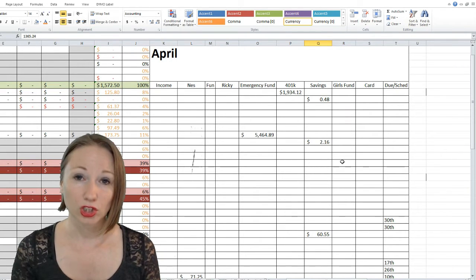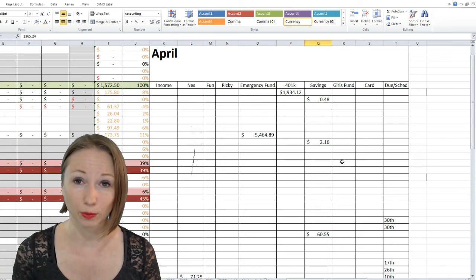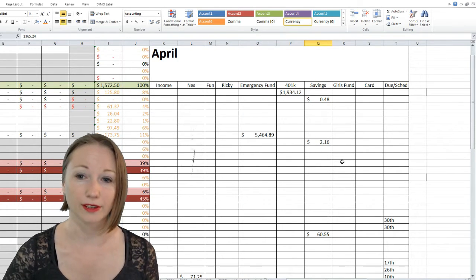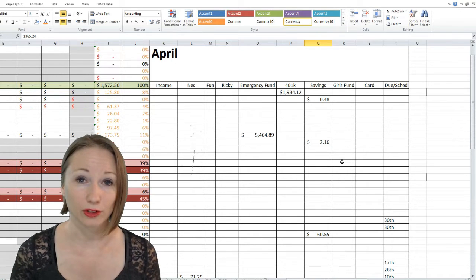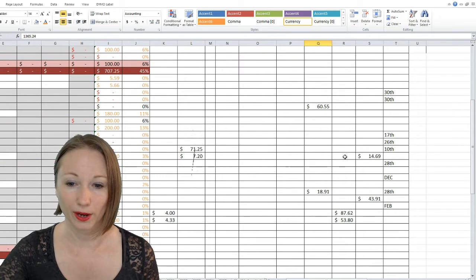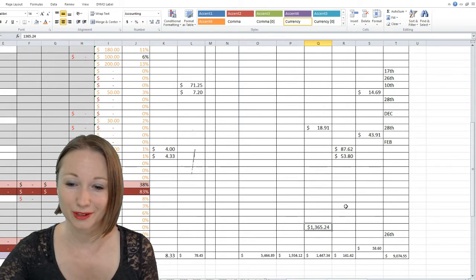Out of their commission job, part of it is their giving money and part of it is their savings money. If they are invited to a birthday party, they can use their giving money and chip in on the birthday present. If they want to do something nice for someone out of the goodness of their heart, they can use their giving money and do it like that. So that's what they have. My oldest has $87 and my youngest has $53. So they're doing good. They're saving up.